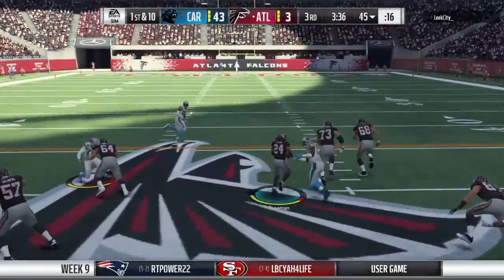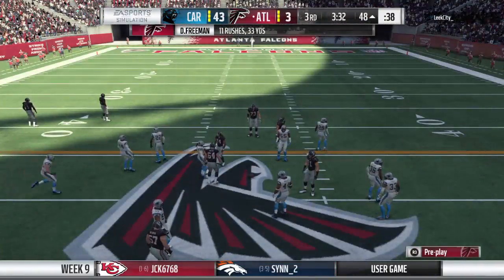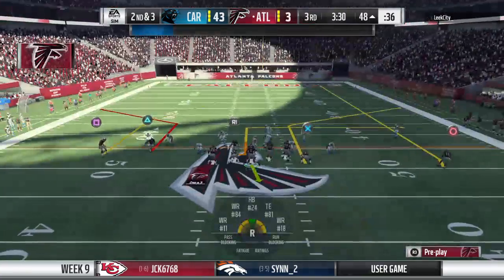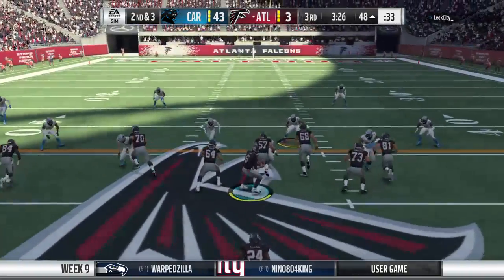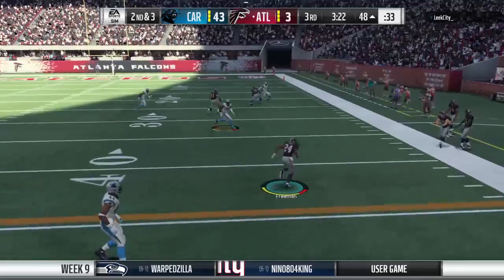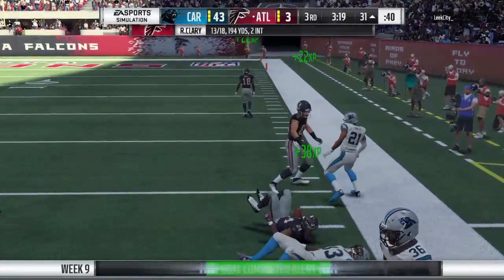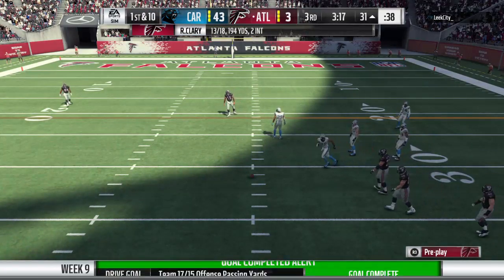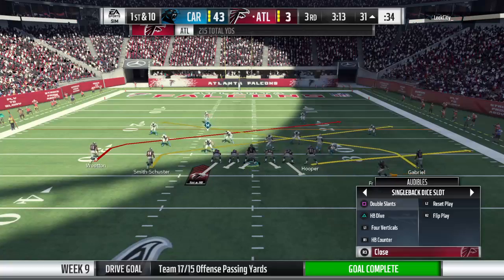The drive will start with a carry by Devontae Freeman. And he'll get this across midfield to the 48. A solid run on first down. Gain of 7 leaves him with a 2nd and 3. On play action, they'll throw. Well, no matter how they phrase it, staying on schedule, staying ahead of the sticks, whatever you want to call it, 7 yards on first down, that fits the bill. 17 yards on the pickup there, and the drive will continue.